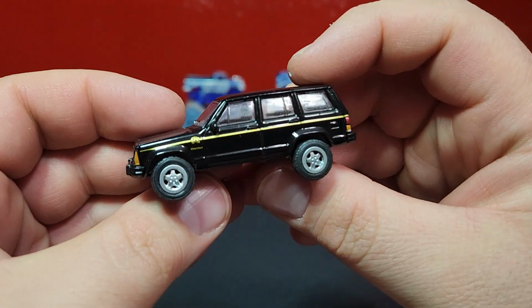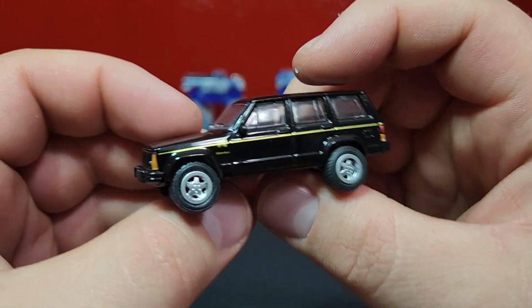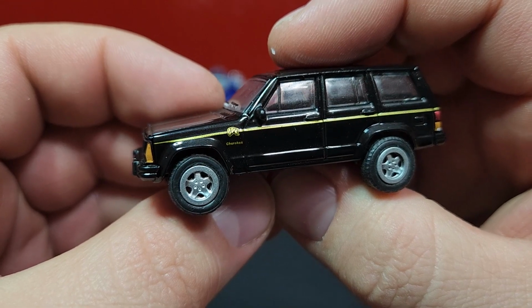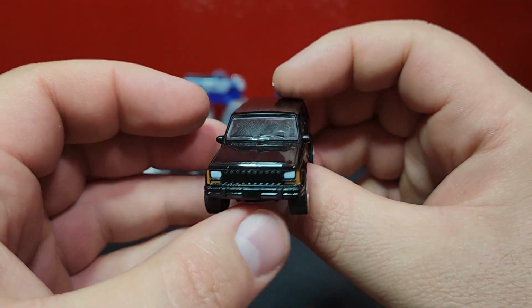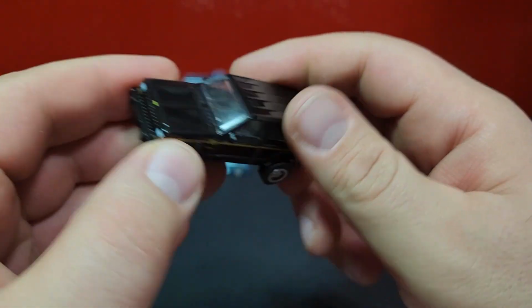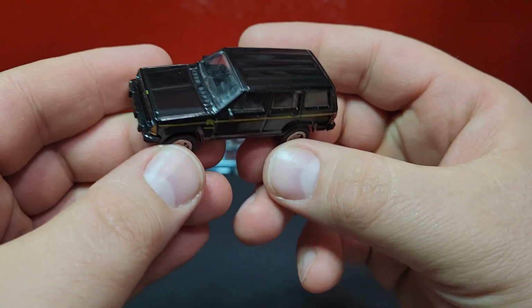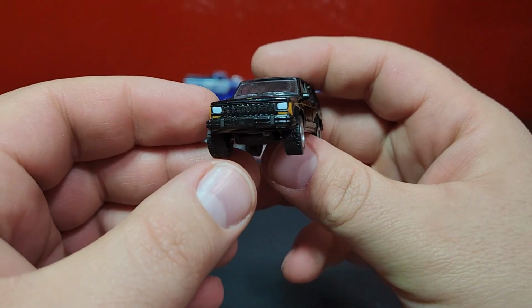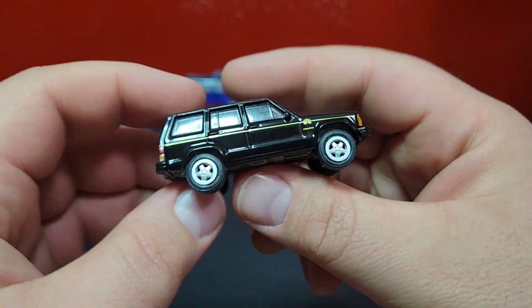All right, here is Tangled Tim, the 1993 Jeep Cherokee. Does have the GPK on the pinstriping right there for Garbage Pail Kids. I do like the fact that Greenlight keeps the decos relatively subtle for the models. It's just very simple on this one, so you can still collect it and still enjoy collecting it.